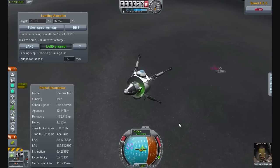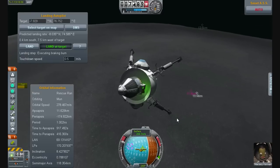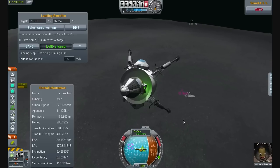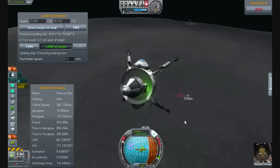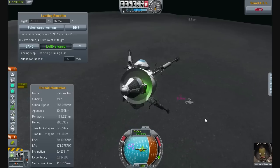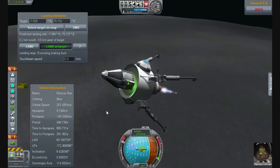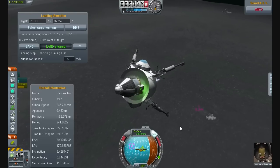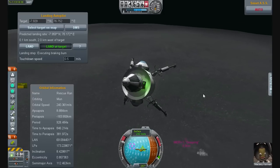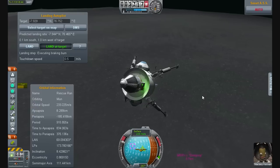Okay. This is going to be a close one, boys and girls. The nerves, the tension. Come on, kill that speed. I need a bigger engine on here. Oh shit, this is not going to end well, is it? Oh, bollocks.